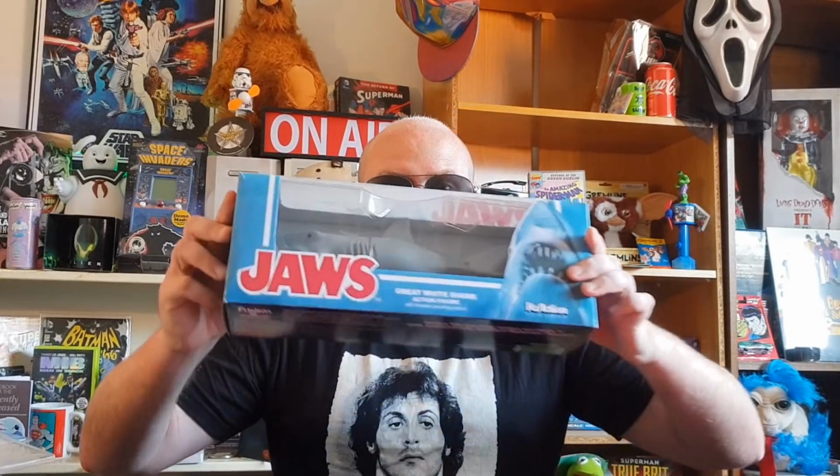Okay, I saved the best for last. This is the mother of all action figurines. So get ready. You're not going to be disappointed with this one. It is literally the best action figurine ever. An action figurine of Jaws. I mean, come on, Jaws. Can it get any better than that? Oh yeah, you better believe it.